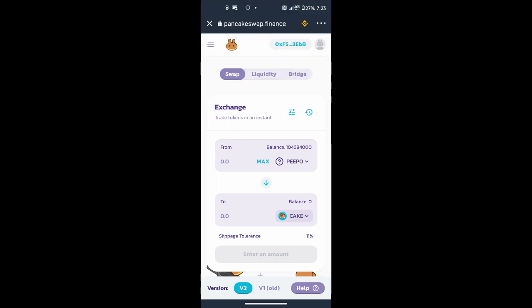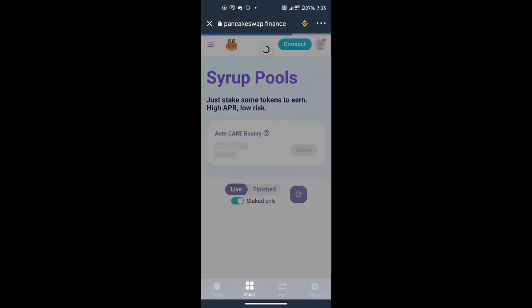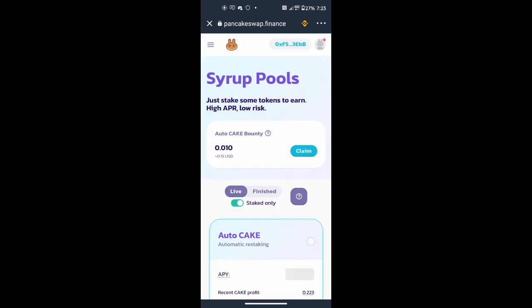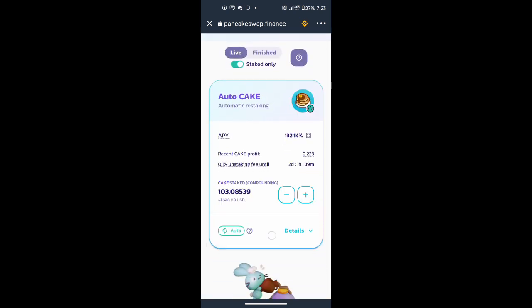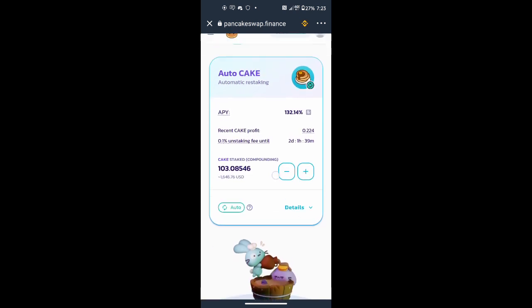Yeah, I'll go ahead and show you guys why I'm going to do that, because I have a lot of cake currently in the syrup pools on Pancakeswap here. I have 103 cake in the auto cake pool, which is giving me 132% currently APY, which is auto compounding as well. So, you know, that's a pretty good way to get some nice yield there. I also put some cake in the pool that gives me Pokemon as a return as well.